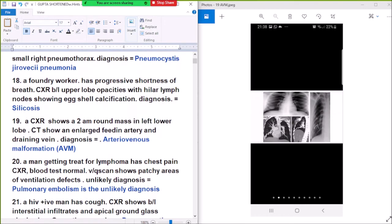Question 18. A foundry worker has progressive shortness of breath. Chest X-ray with bilateral upper lobe opacities with hilar lymph nodes shows eggshell calcification, diagnosis is silicosis.